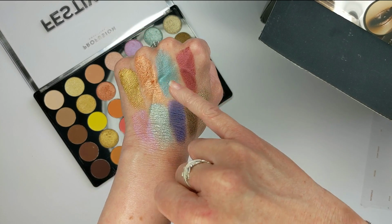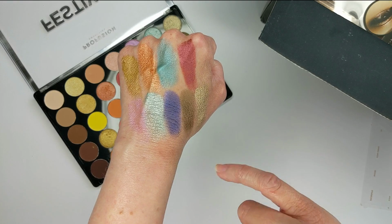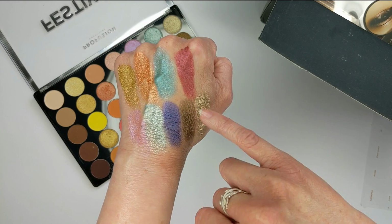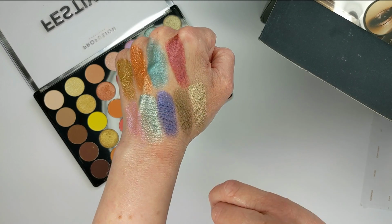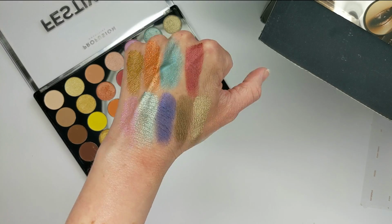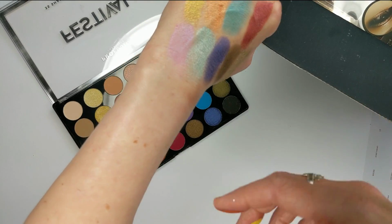And then we have these shimmers here, which are just a little bit more smooth, not quite as shimmery. They don't have a lot of glitter to them. They're just really shiny though. So there's definitely two different textures, but both of them seem incredibly pigmented and, like I said, really easy to pick up. All right, and then let's go ahead and do some mattes.